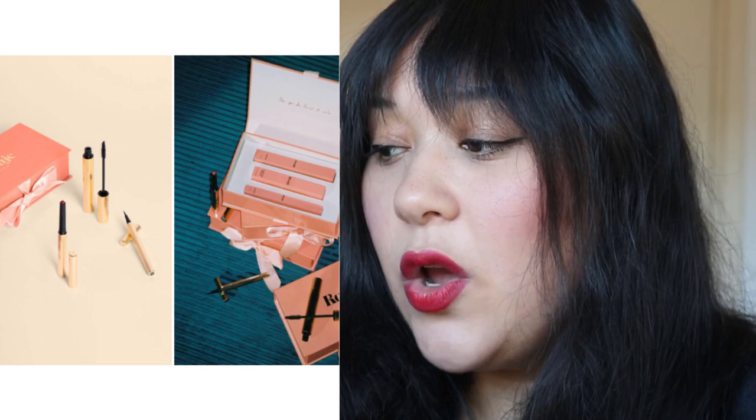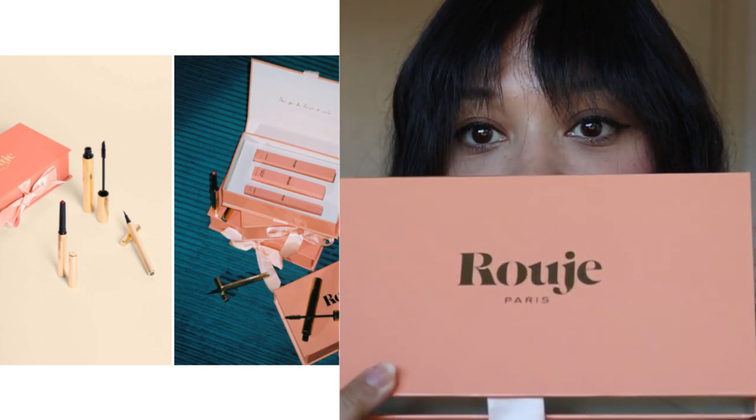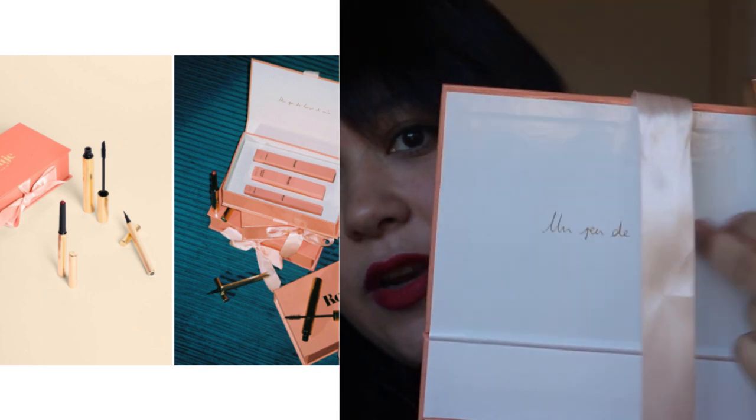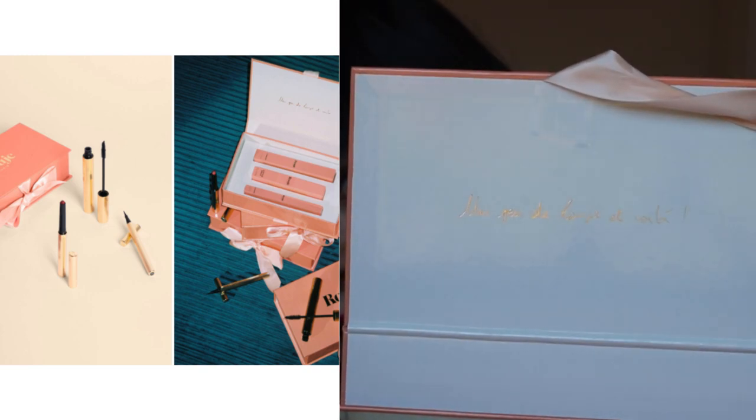You get it in this really nice Rouge de Paris box that has a ribbon that you could open, and it has a quote in the middle. Now the quote is in French, and since I don't speak French, I don't know what it says, but it does add to the beauty of it all. I think because Jeanne Lemas is more famous for her lips, I don't think that people often think about their mascara or the eyeliner, but I will say that the eyeliner and the mascara are top-notch products.